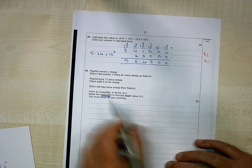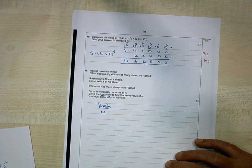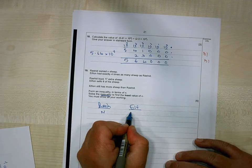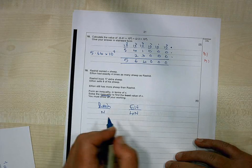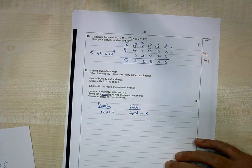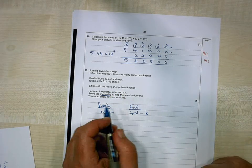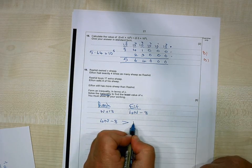So Rashid owned N sheep. Ivion has exactly 4 times as many sheep as Rashid. So if Rashid has got N, 4 times N is 4N. Rashid buys 17 extra sheep. So that'll be N plus 17. Ivion sells 8 of his sheep. So that would be 4N take away the 8 he's sold. Ivion still has more sheep than Rashid. So Ivion's 4N take away 8 must be greater than Rashid's N add 17.